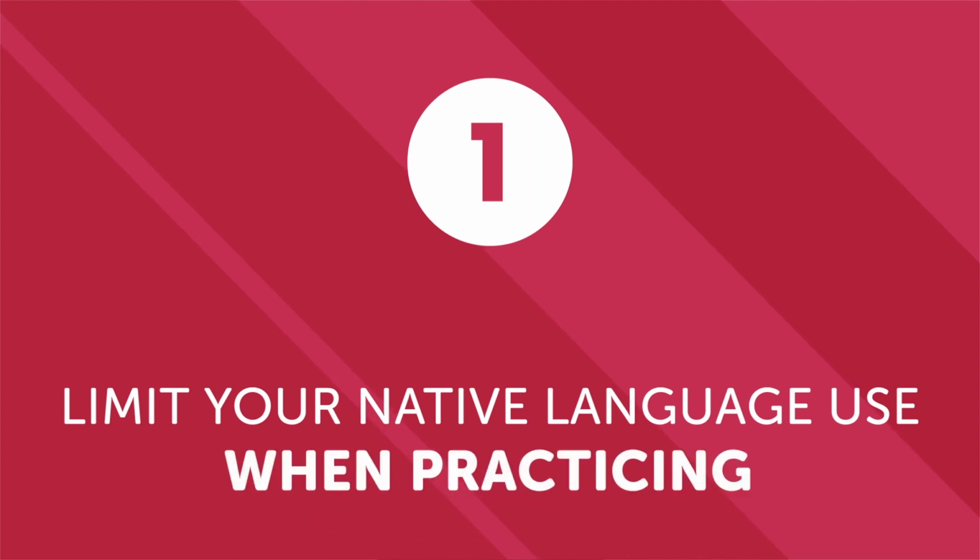Number 1. Limit your native language use when practicing. The idea here is that when you practice with native speakers, you do your best to refrain from using your native language. This is generally harder the less you know, but if you can manage to stick to this rule, you'll reap some huge rewards.